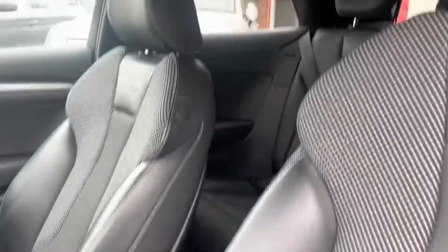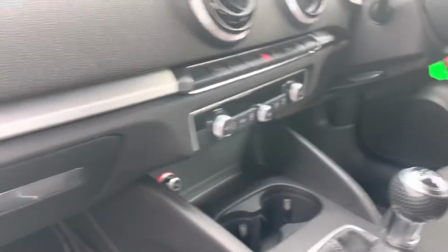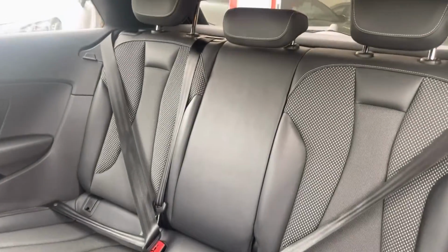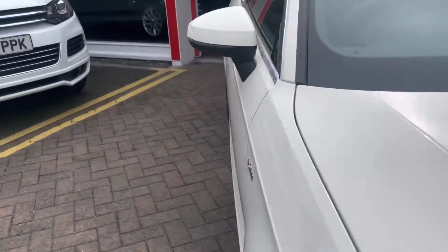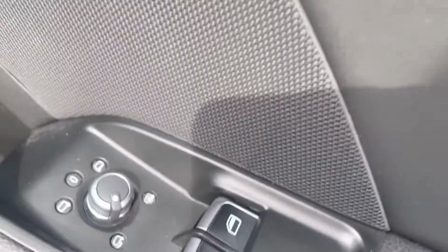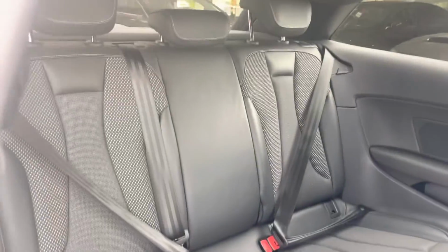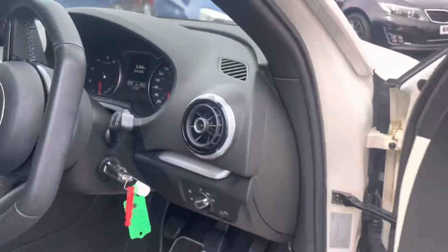Cloth and leather seating, excellent condition, S-Line embossed. Not showing any heavy signs of wear at all. Folding door mirrors too. That bolster there sometimes suffers on the high mileage cars, but nothing on that. And great in the back, flat bottom, multifunction steering wheel too. 88,907 miles.